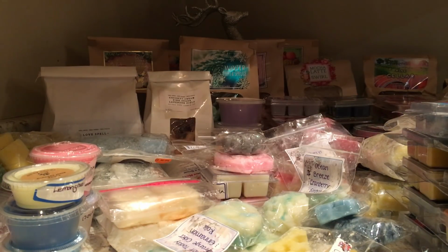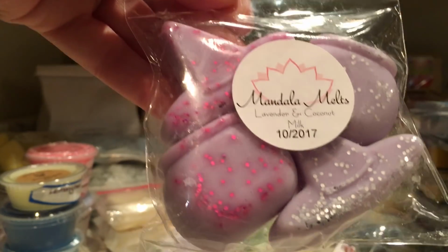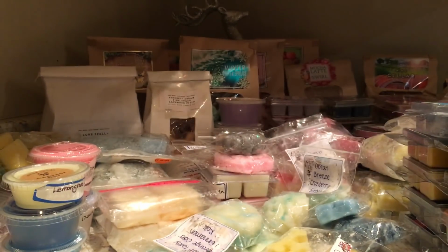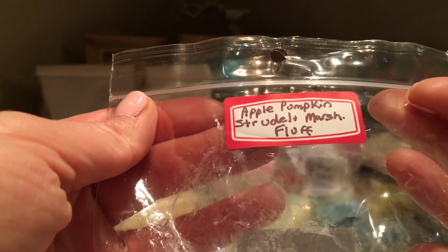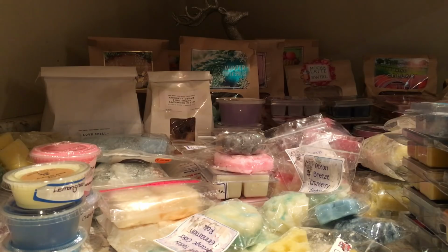And then let's do some bagged ones. This is the lavender and coconut, and it's really cute, like potion cauldrons and witches' hats. And pumpkins and witches' hats in Ravenclaw. And that one is apple pumpkin strudel and marshmallow fluff. And we have Draco Malfoy, which is this big shape here. Frozen, which is a Lush type.